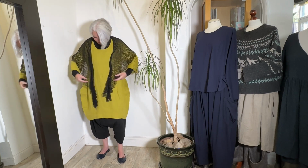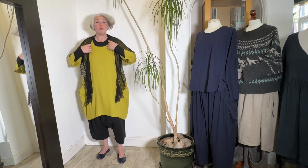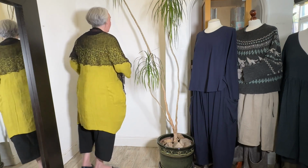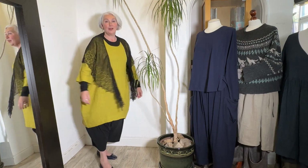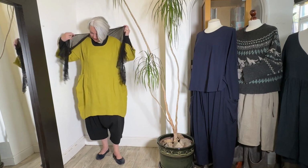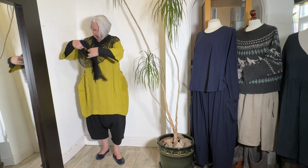There's not that much in it, but I have the feeling, I should check actually on the pattern, that this one is slightly bigger. And here you can see it, a great combination with any layer cakes, either worn singly or draped twice around.